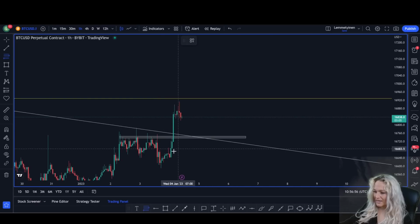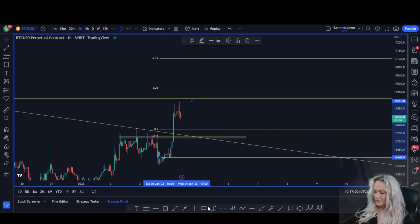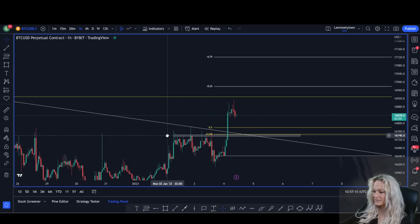Another thing that we can add to this is a Fibonacci that we're just dragging from low to high, which gives us the levels right now between 16,780 and 16,746, which is also combined with the previous resistance that we did break.